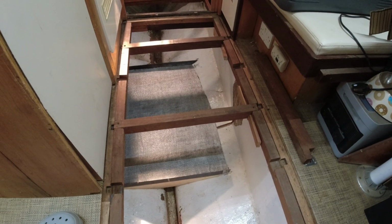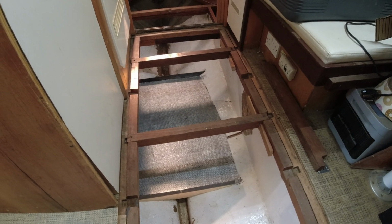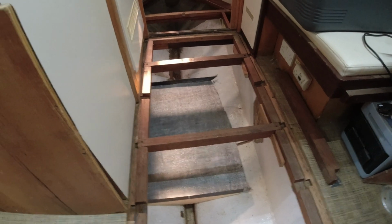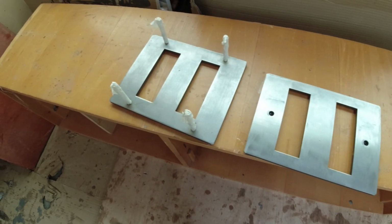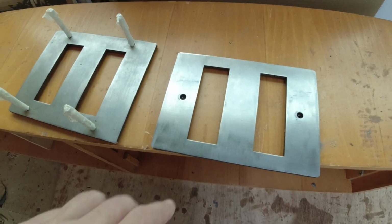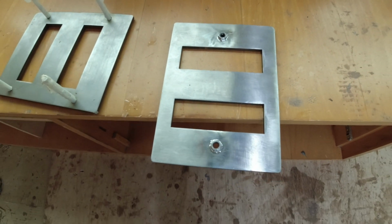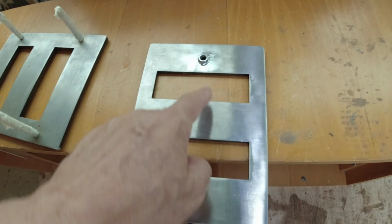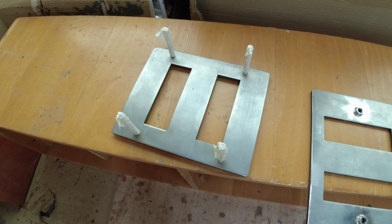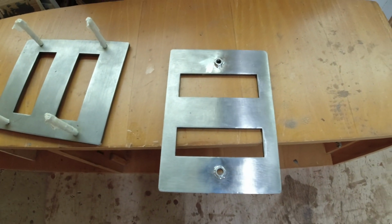You see we've got everything planned out. So once this is all done, it'll be a very fast install. These are the plates we've made. This one's for mounting the pump, and this is for the diverter valve. So you can see there, this has got nuts welded on the back, and these grooves here, these slots, so we can laminate through the plate. So yeah, quite a nice job been done. Not cheap, but done very well.